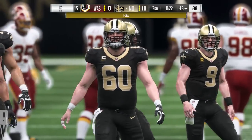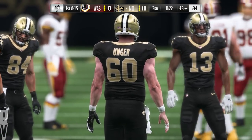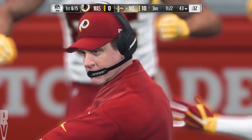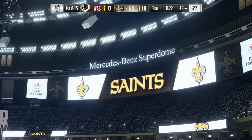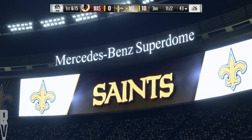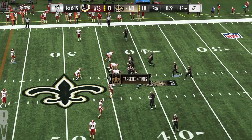Try to signal for a timeout, so they must have not been aware of the numbers. I think he lost track of the time left in the play clock and probably was trying to read the defense and trying to figure out which play to run and just lost track, and it cost him. So a little bit of a stiffer challenge now, first and 15 following the delay of game.